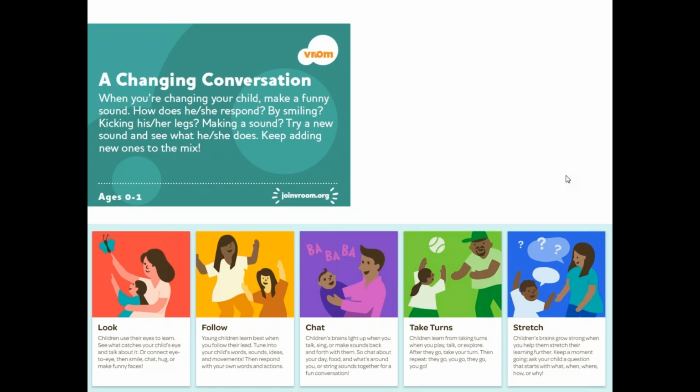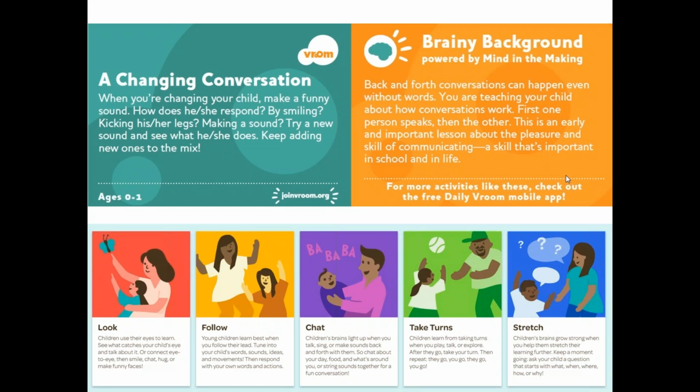So again, this is a Vroom tip of an activity or an engagement to do with the child. A lot of times you'll notice that these aren't anything new, but this is stuff that parents and providers and caregivers are already doing with young children. But what makes it unique is the brainy background. So here you can see the brainy background.